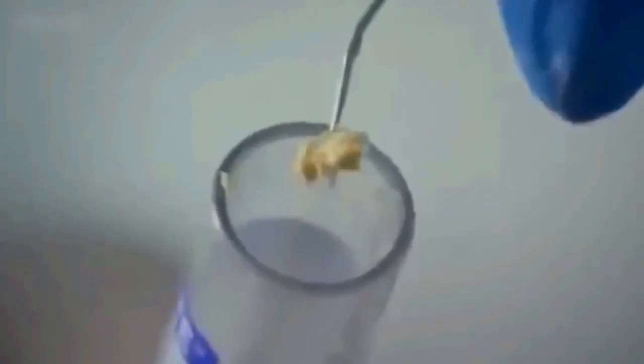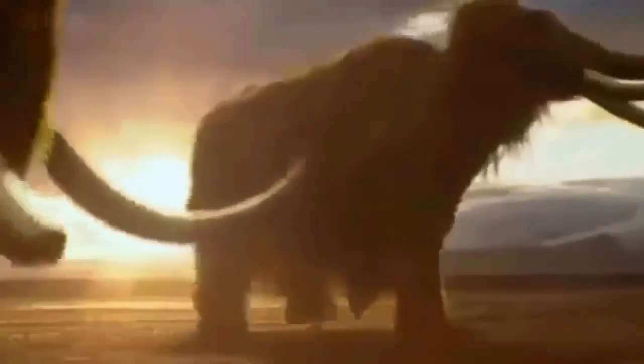The marrow will be sent to a lab in Japan where they will try to extract intact cell nuclei and insert them into a host elephant egg. If successful, scientists there predict that they will be able to clone a mammoth by using a female elephant as a surrogate mother within 5 years.